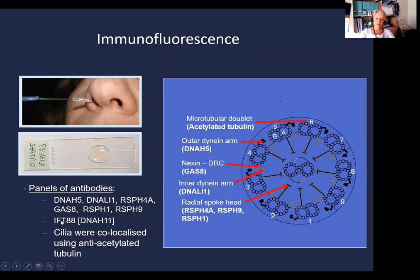I'm not going to go through the whole technique because we don't have time, but we developed it from a group of researchers interested in developing antibodies for the different proteins we're really interested in looking at. So as you can see here, the ones we've talked about: outer dynein arm, nexin links, inner dynein arm, radial spoke head proteins. But we've also now got IFT88, which is the one we use for those odd bulbous tips with the inclusion bodies, and DNAH11, which is an outer dynein arm protein, but it's one we can't pick up on electron microscopy. So having a decent panel has been a really good adjunct to our diagnostic pathway.